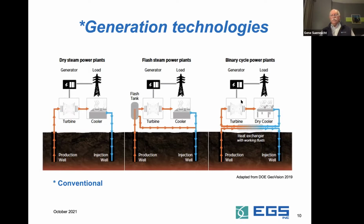Those two content resources, somewhere in the range of 150 to maybe 200 degrees C, we're looking at potentially bringing fluid to the surface, exchanging heat with a secondary working fluid, and using that secondary working fluid to generate electricity. And that's expanded considerably in the Basin Range, where the majority of the resources are moderate heat content and not necessarily really, really high heat content above 200 degrees C.